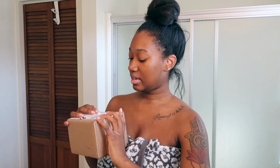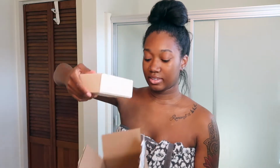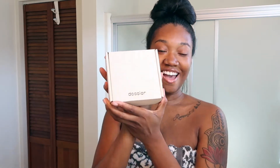So before I go ahead and get completely dressed, I do want to show you guys my new favorite product, my new favorite fragrance. I put her back in the box so that you guys could see how the packaging and everything was. So this is how it came, a small box. And then there's another box. Ta-da!